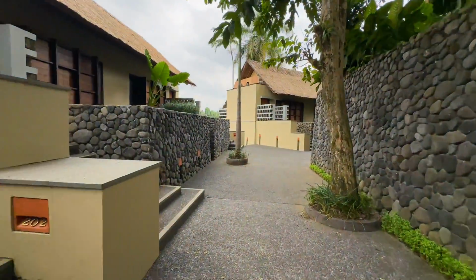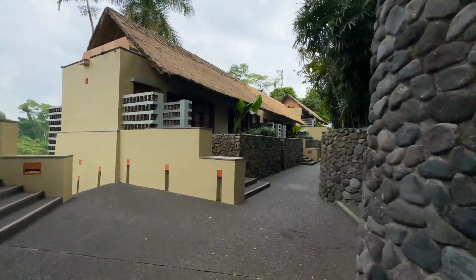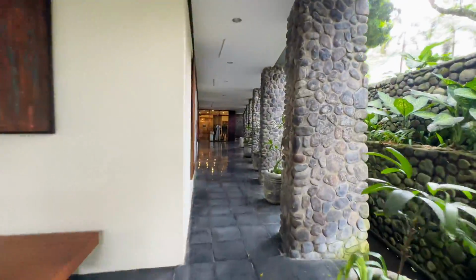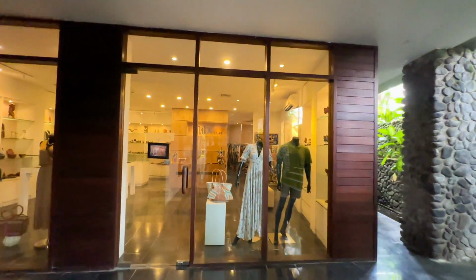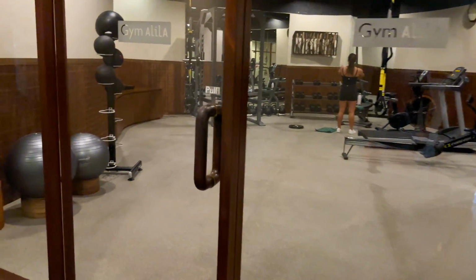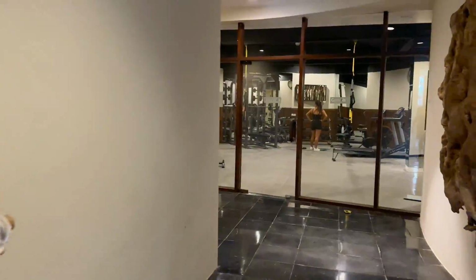lit as well. They also have an Alila gallery, which offers a selection of locally made crafts, artwork, and jewelry, just a lot of different things you can purchase, allowing you to take something home. They also do have a fitness center. I didn't get a big enough peek in there. It didn't have the best views, but it does have a lot of equipment, free weights, and other things that you would need for a workout.